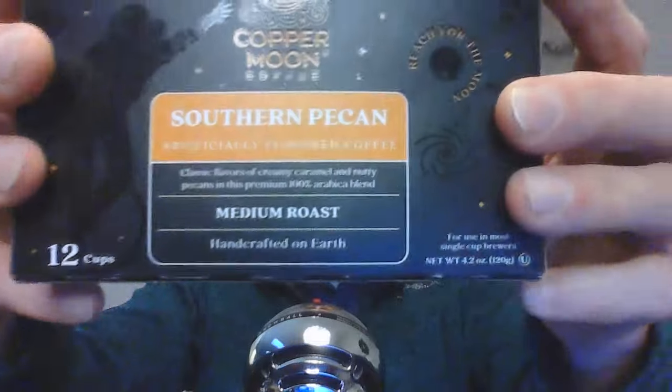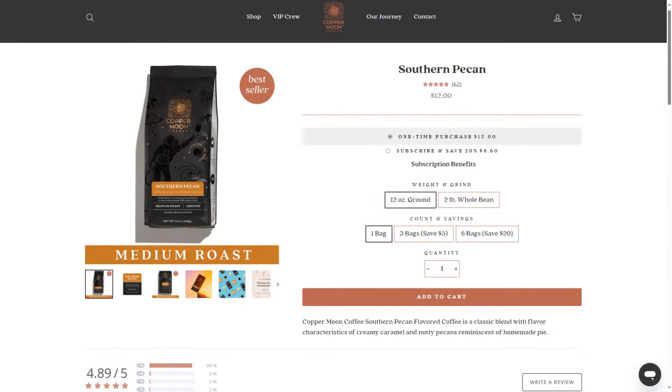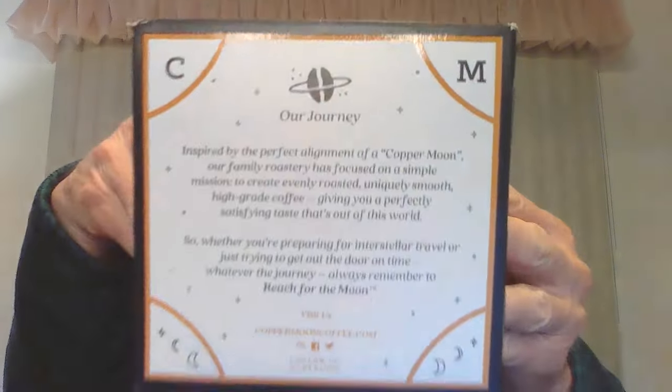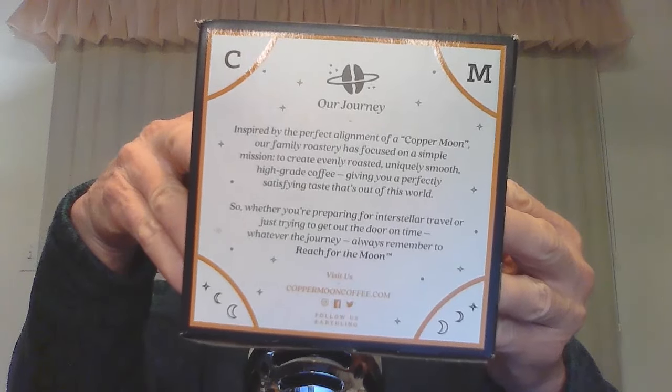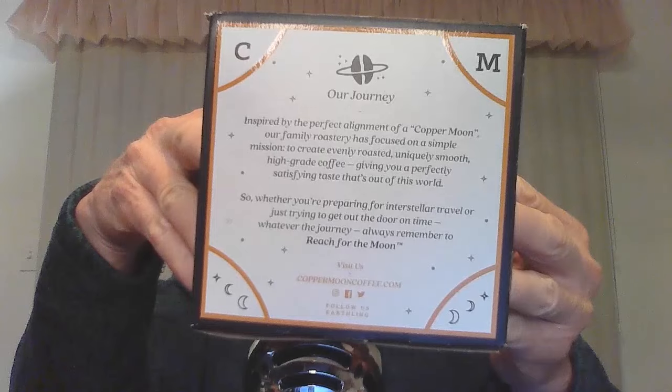Now, it is artificially flavored, just so you know. So that's why you're getting that little extra pecan aroma there. And as they say on their product page here, Copper Moon Southern Pecan Flavored Coffee is a classic blend with flavor characteristics of creamy caramel and nutty pecans reminiscent of homemade pie. An absolutely wonderful, delightful coffee. I'll let you get a screenshot of the side panel of the Keurig cup box here, so you can read later what they have to say about the company and how they started. Really terrific brand of coffee.